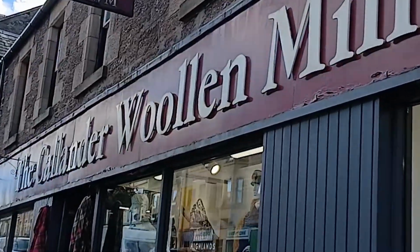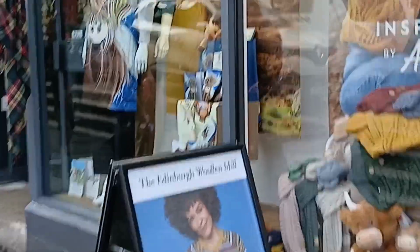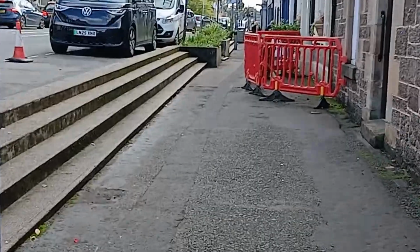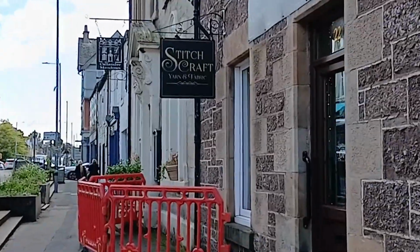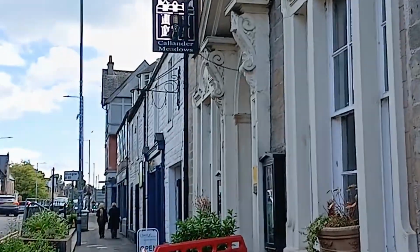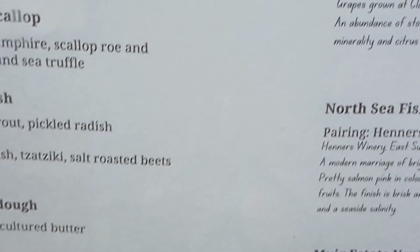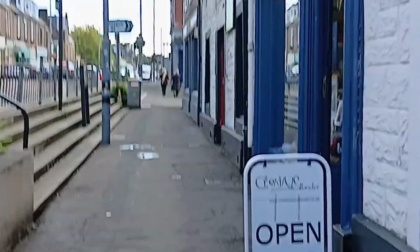Callender Woollen Mill. Scottish towns all seem to have one of these as well. Can't be getting out of that shop. Must be good stuff, man. Stitchcraft. Callender Meadows. I don't know what that is. Restaurant with rooms. There you are. The menu. Looks very posh to me. Very posh.